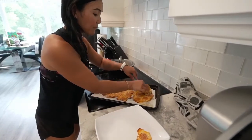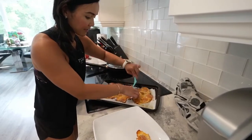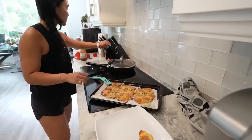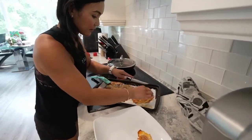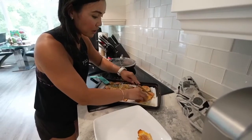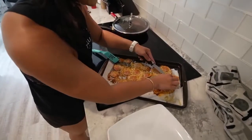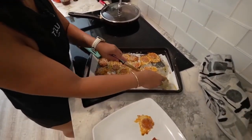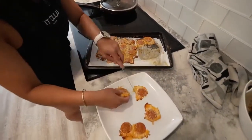So see what I mean, how I said you didn't really have to grease it because there's so much fat already. Let me just cut this, maybe that's better. Or I guess you could just eat it in one big chip. How do you want to eat it, Jerome? I like it in little pieces. Oh, you like little pieces? Yeah. Okay. There.